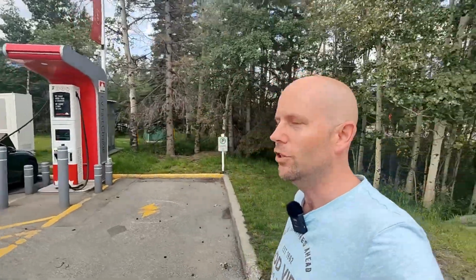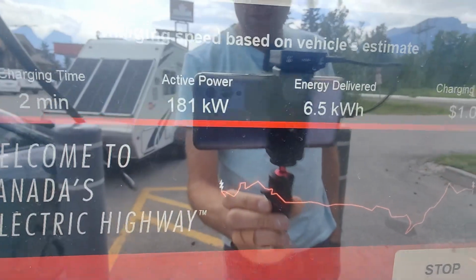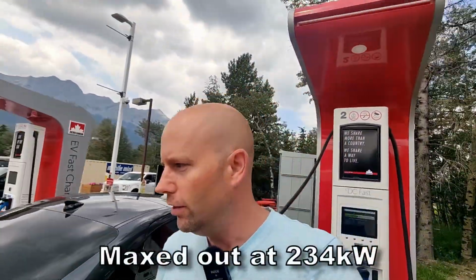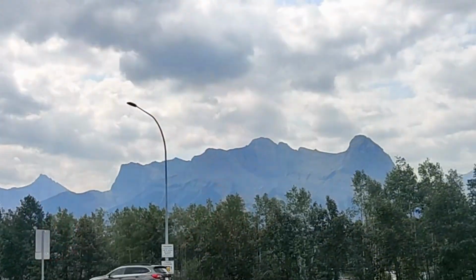All right, we have made it to Canmore, Alberta, and currently at a Petro-Canada charging up, getting 181 kilowatts. That's pretty good. It's ramping up a little bit. It's 182 now, so we'll see what that gets to. So far, so good. Trip is great. The surroundings here are amazing. I'm going to get this on video a little bit here so you can see. I'll walk over here.